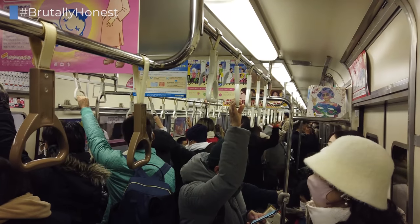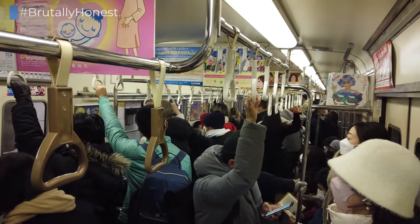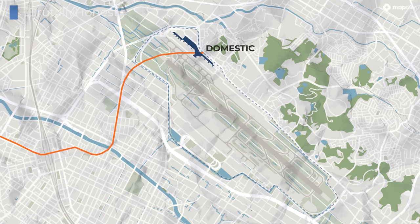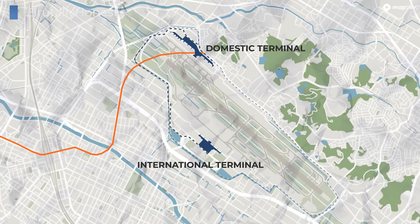After riding the metro for just four stations, we arrived at Fukuoka's domestic terminal. The metro connects to the domestic terminal, which is where most passengers arrive and depart from. The international terminal, however, is on the opposite side of the airport and not connected to the metro, but luckily there is a free shuttle bus that runs between the two.